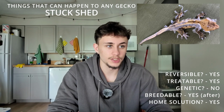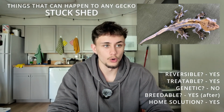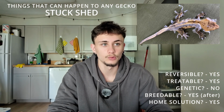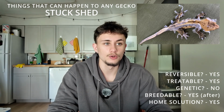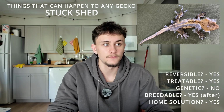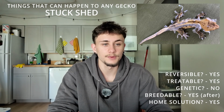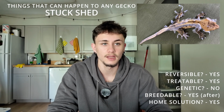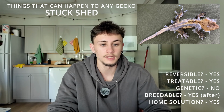Also, to prevent stuck shed, it is good to give them some rough surfaces like cork or wood or something like that where they can scratch it off and they can get rid of it properly. If your crested gecko is in a fully smooth enclosure, it's going to be really hard for them to break that shed once it is fully ready to come off. They need to break it, and they need something rough to break it, something that can puncture and something that the skin can get tangled in so that they can later just leave it there or eat it.